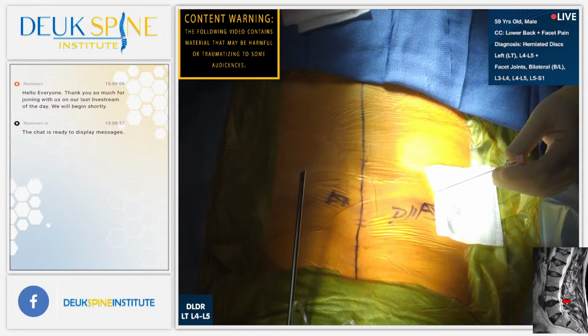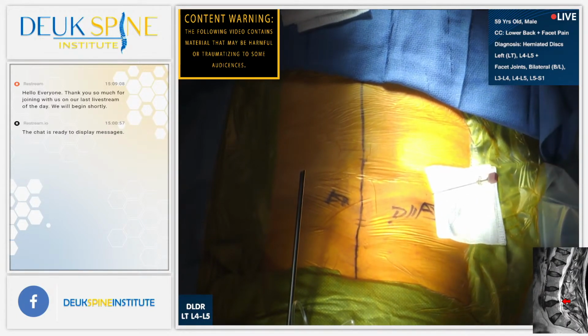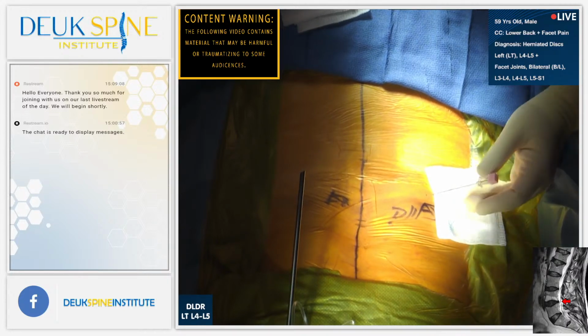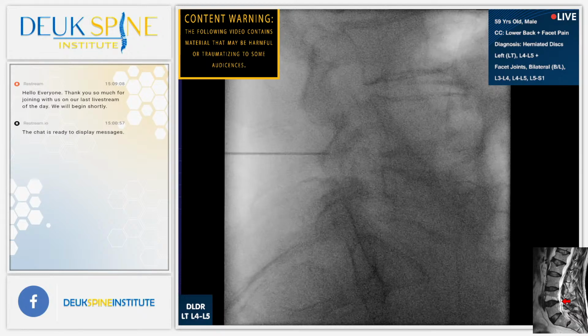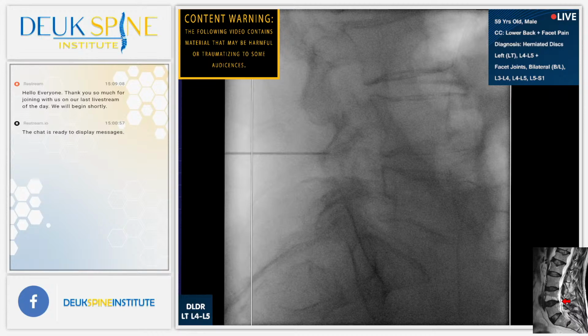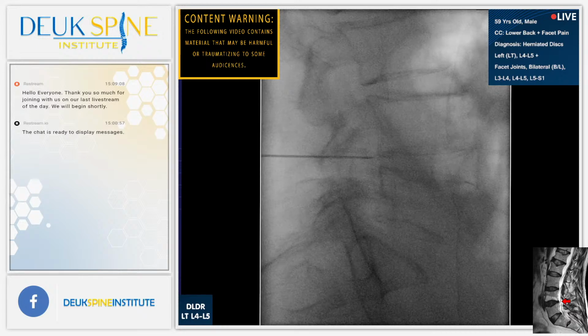Now the facet joints, the way we fix it here at Deuk Spine, we stopped doing medial branch blocks and RFAs because, to be quite honest with you, they never last. And we don't like doing treatments that don't last. We like doing treatments that actually last, that are durable, that people can come and have done and then be done with it. They don't have that problem come back. The biggest problem with facet pain is that the rhizotomy procedure that everybody does just doesn't last. So patients end up coming back, they're in pain, and they need another treatment done.